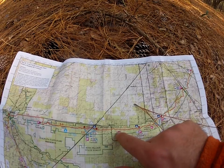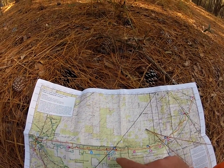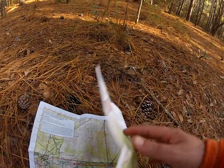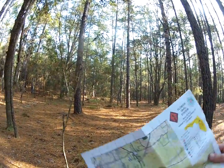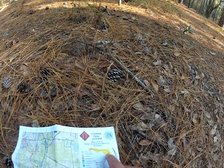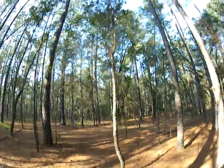And as you can see marked on here, historical diggings. That's from the old canal diggings. And it takes you up to Ross Prairie Trailhead, and that's where I'm heading right now. So just to give you some idea where we're at here on the Florida Trail system. And also, you can see on the map where we're at in Florida, north central. So it gives you a good sense of direction to have these maps as well when you're hiking this trail.